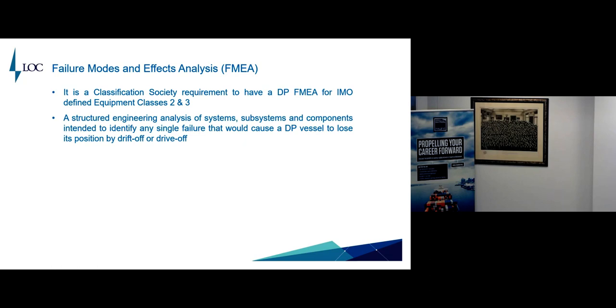If a thruster fails to an uncontrolled state, for example from 25% to 100%, it might drive the vessel away from the position. That is called drive off. So it should not happen, and those things have to be tested during the proving trial.